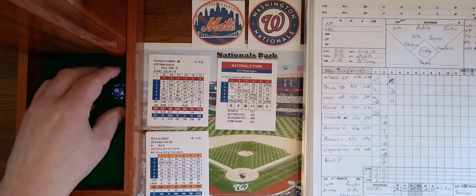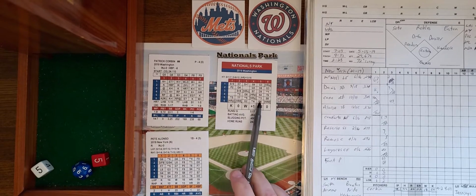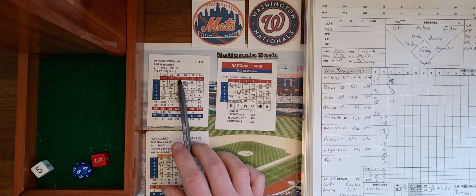Pickoff chance, nothing happening. Corbin to Alonso, the infield is in. And J.D. Davis runs at a 1. So, why do they want to play the infield in? Well, they're going to do it anyway. They're not going to take any chances. Corbin, 3-6. Range play at the ballpark for Pete Alonso.